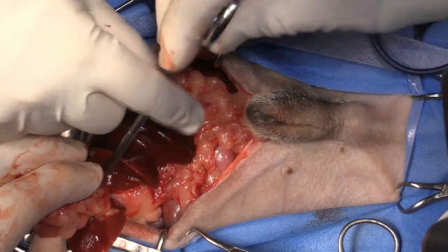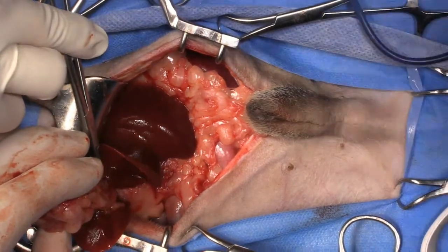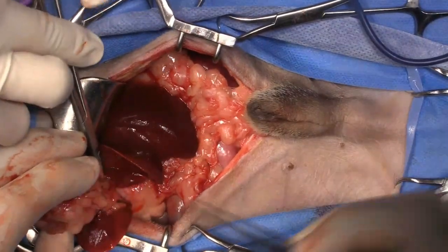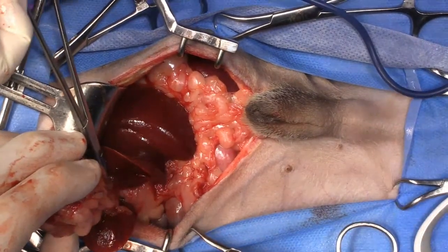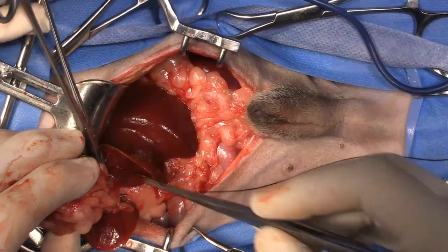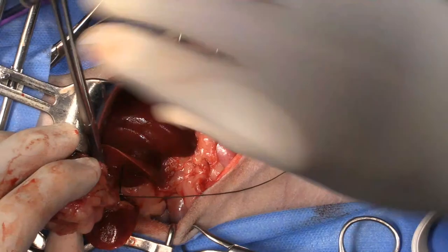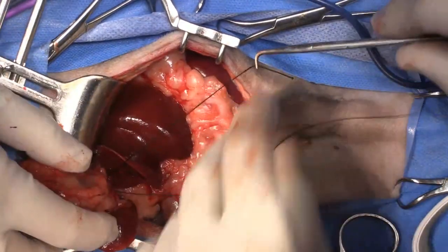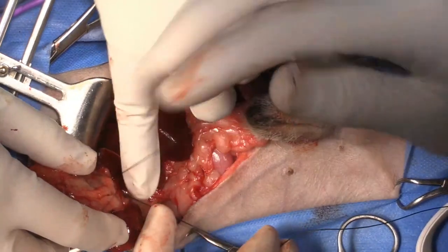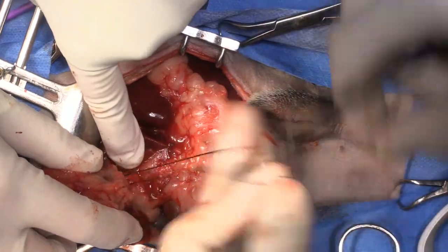So coming around the neck of the gallbladder here. Hold on to that, please. And open. Yeah. And open and close. Hold on to the gallbladder for me again. So I'm just putting a ligature around the neck of the gallbladder here. Push that down a little bit.